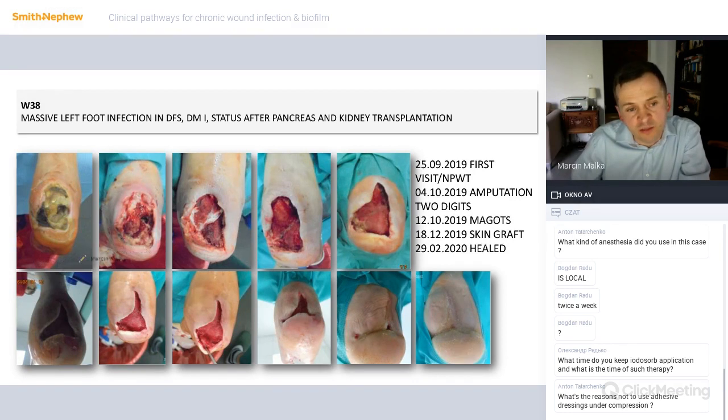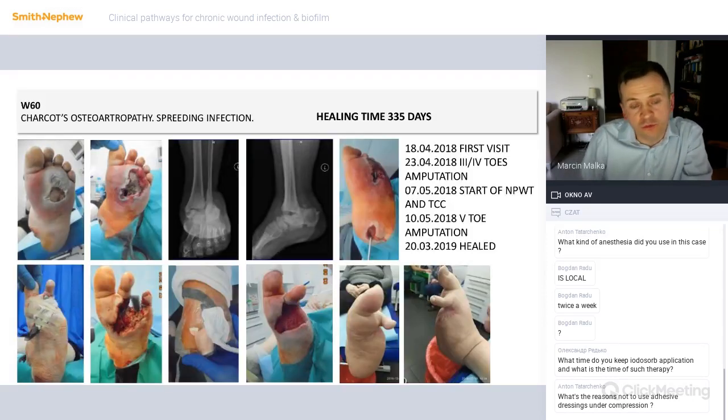The same patient, but the heel area was more complicated, because this part of the heel bone was broken and we had to remove it. Step by step it looked better, and we tried to close it under vacuum control. On February 29th, it was 5 months to finish our healing process.